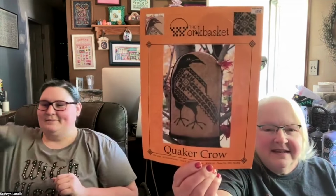Okay, so the next one is Stitch on a Project with a Crow. And I have Quaker Crow from the Work Basket. I love this thing. And mine is on, I think it's 32 count fabric. It was dyed by Susan at, oh my gosh, Keepsakes.